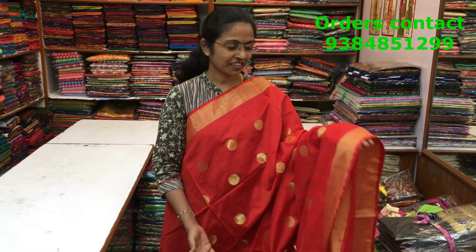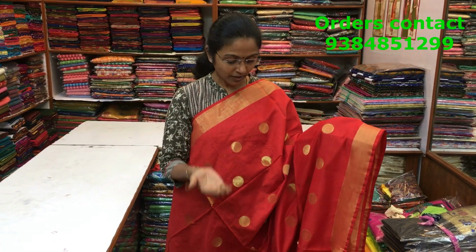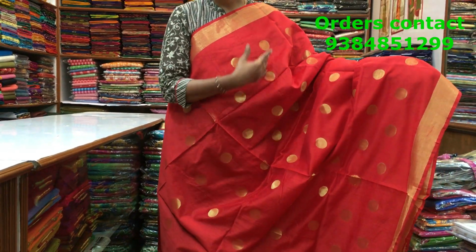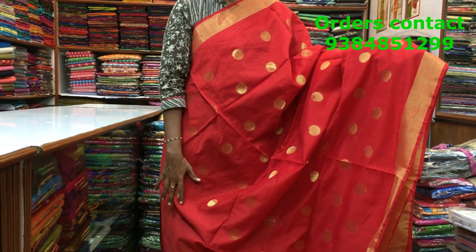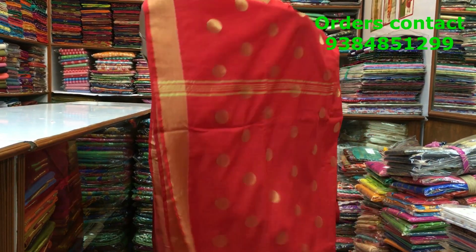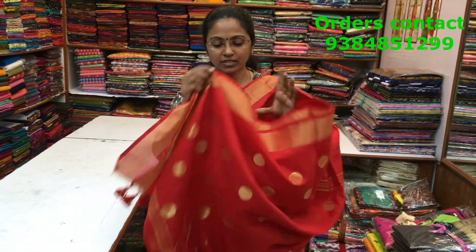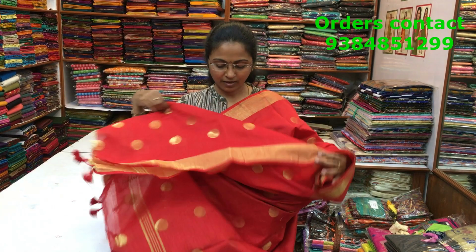It's a beautiful red color Bengal handloom saree. Both the sides we have a nice kadizari border, and throughout the body we have a nice round butta which has been running along the saree. It's all zari buttas which has been weaved. Very pretty and classy. This is the pallu of the saree, and the blouse of the saree is running, and the price of the saree is 710.